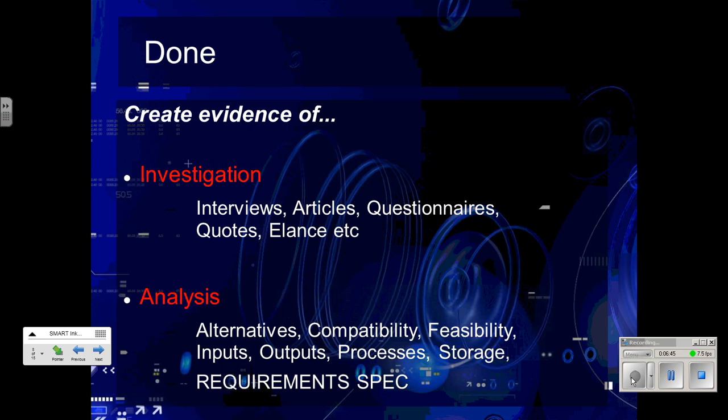Again, you might not have done them yet. It's useful to think about, as you're going through this, if you're thinking, what else do I need to do? Go back and have a look at what you did for assignment 1. Because for assignment 1, you wrote about what an investigation is and what an analysis is. So if you're looking at analysis and thinking, what on earth was that? Go back and look at your assignment 1, and it will remind you what things you could include under here. So this is a bit of a summary, but you've written about all these things in detail already.